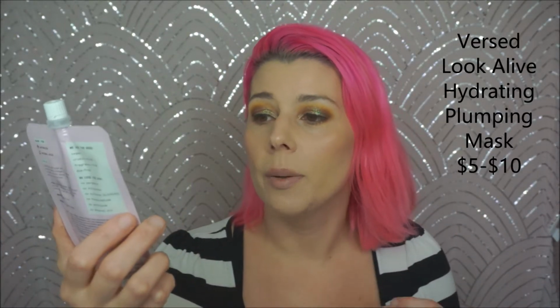All right, the next is a mask. And I always have a really hard time finding any kind of non-clay hydrating mask. I don't know why, I just can never find one. And I hate peel off masks, I just think they're horrible. I found this at Marshall's. This was $4.99. This is the Versed Looking Alive Hydrating Plumping Mask.